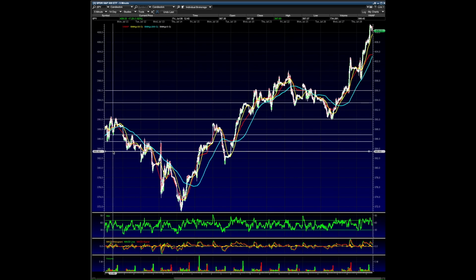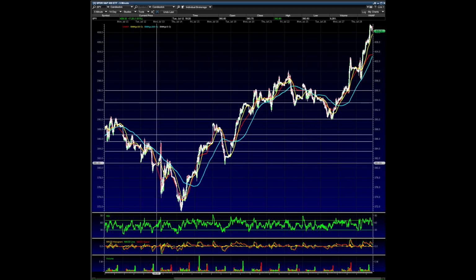This one, I saw the algorithm for so many days just pinning it to 383.50. You can see it here, this action, the bottom of this action, and then under 383 would be 382, 383.50. I'd say 381-ish would be the next support level.